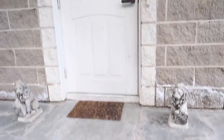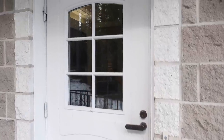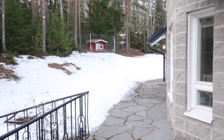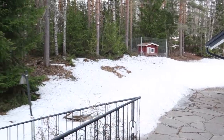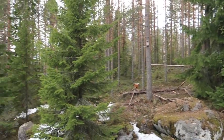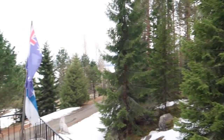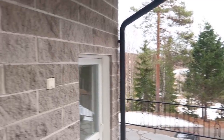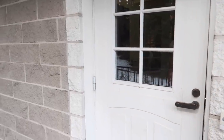Here's our front door. And over here, that's where the sandpit is in one of our videos. Those birdies are really singing. There's our flags. It's spring. Everybody's all happy and waking up.